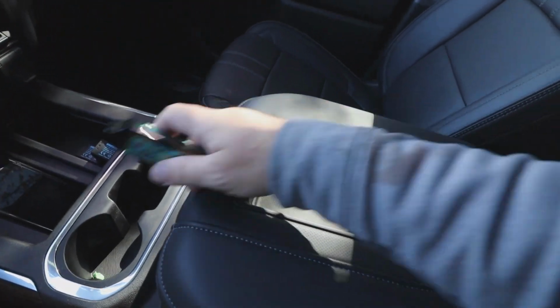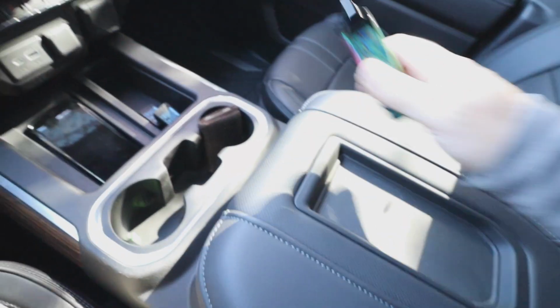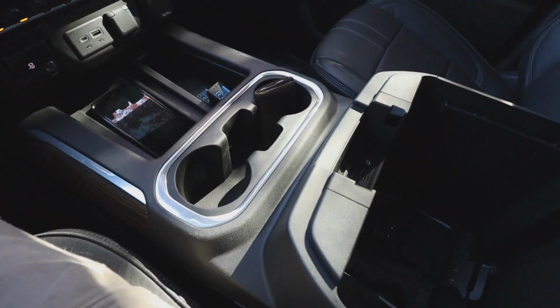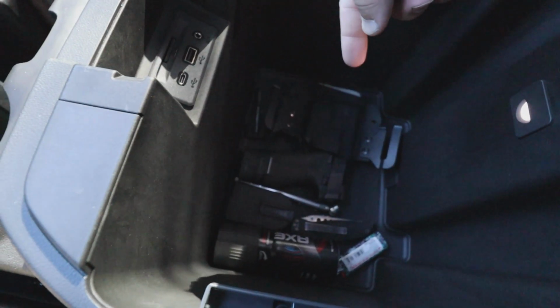And overall, this thing's monstrous. They do have a shelf that you can buy to put up on top of here to have a shelf organizer, because right now there's no place to put anything except for all the way down in there.